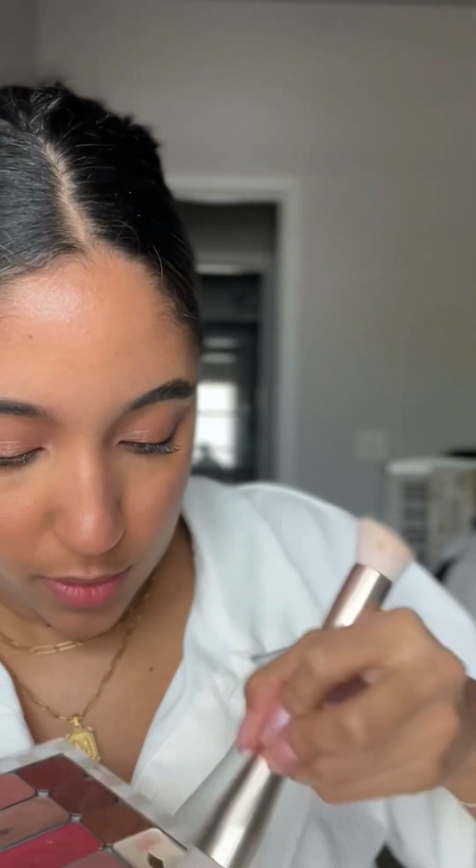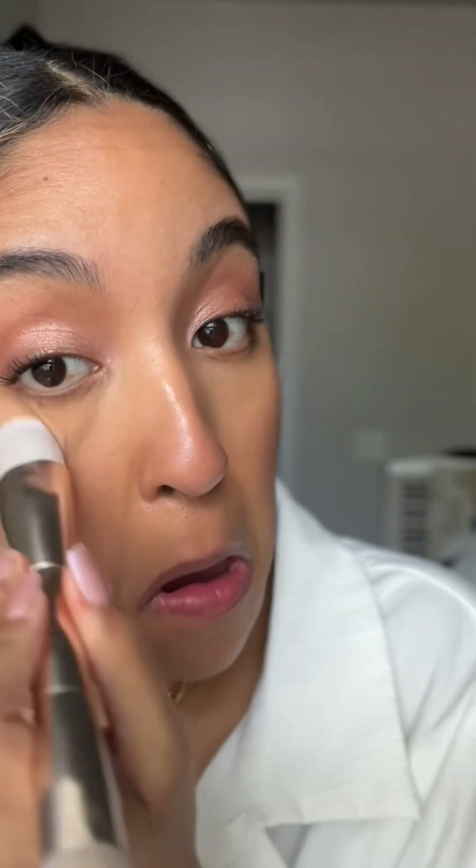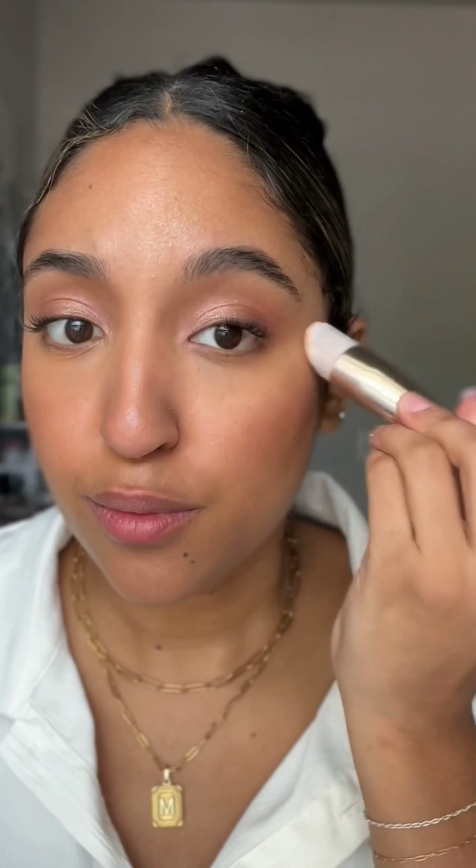I absolutely love the fact that I can really make my routine whatever I want it to be, whether I want it to be an all pinky look for spring, a more peachy look for the summer, a more burnt orange look for the fall. I can definitely do that and I can switch out my palette however I want, whenever I want.